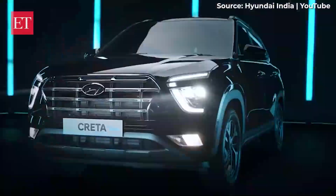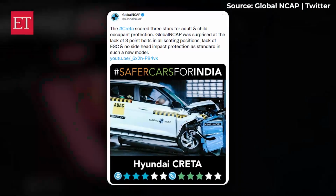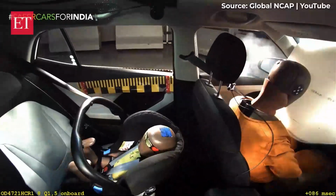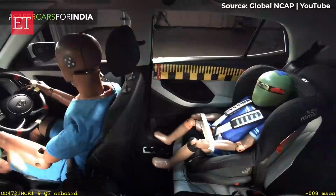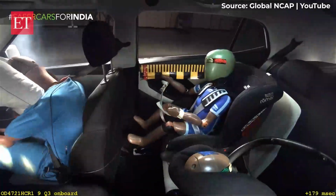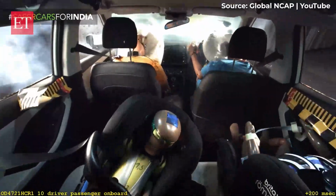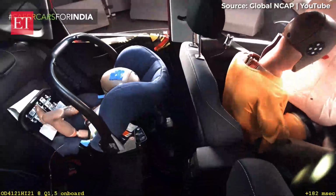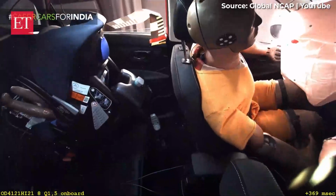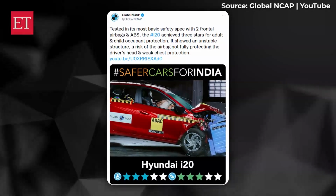Regarding the Creta, Global NCAP said that it was surprised at the lack of 3-point seat belts for all seating positions and the lack of electronic stability control in such a new model. A similar issue was highlighted with the Urban Cruiser as well. For the i20, the testing agency said that it showed an unstable structure and a risk of the airbag not fully protecting the driver's head and chest.